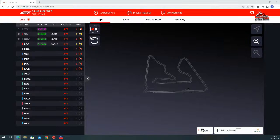Can you check the right part of the car? Turn 2 curb and 27 curb, and it felt quite harsh. Understood.